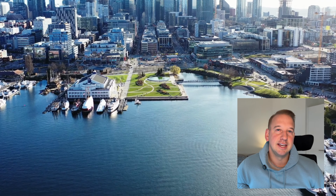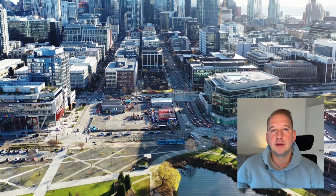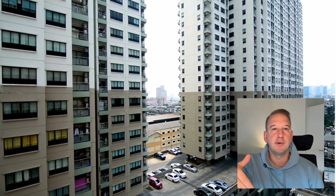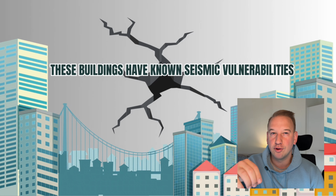Seattle has a significant number of older buildings, for sure, old multifamily buildings, apartment buildings, some condos that were built on what's called a soft story ground floor. So they're built on top of parking garages or commercial space on the bottom, and then they have residential on the top. These buildings have some known seismic compromises or vulnerabilities.